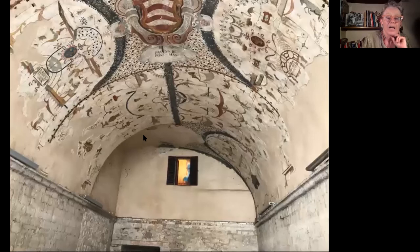It is about 100 square meters of delightful frescoes painted in 1556. And we see at the top here of the painted vault the coat of arms of the Pope who commissioned the work, Paul IV.